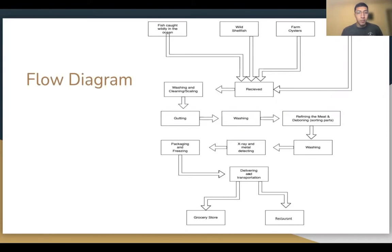Firstly, before any of the products arrived at the grocery store or restaurant that eventually led to salmonella poisoning, the fish are either caught in the wild or farm raised. They then proceed through a variety of quality assurance steps to ensure that the quality, temperature, and any features of the fish meet the standards and criteria that the company would like. They are then received at a processing facility where the processes begin as follows: washing, cleaning, and scaling, gutting, then washing again, refining the meat and deboning, which then begins the sorting of parts.